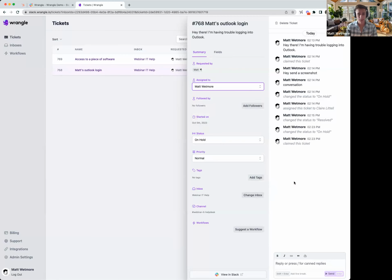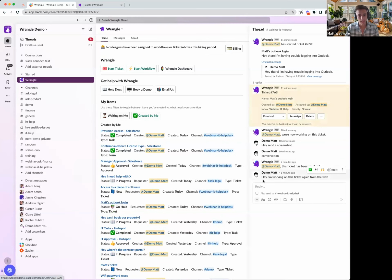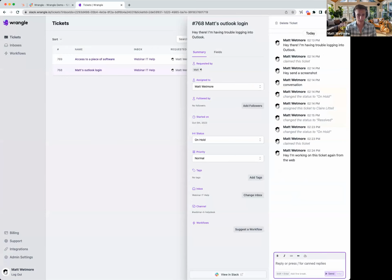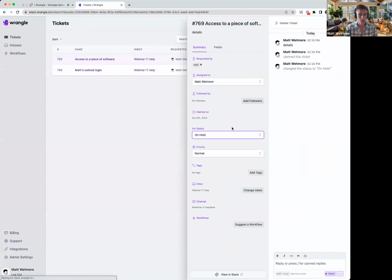And the cool thing is that this right here is not just a static picture of the Slack thread. This is actually the live Slack thread. So I could say, hey, I'm working on this ticket again from the web. And when I go back over to Slack and I go to my tickets that I created, I can see, hey, I'm working on this ticket again from the web. So it's a live Slack thread for this ticket. That way I don't have to context switch back and forth as you're working on your IT tickets. And you can do all the same actions and resolve your tickets just like we can do in Slack. We can do all of the same things right here in the web app.